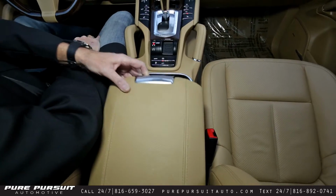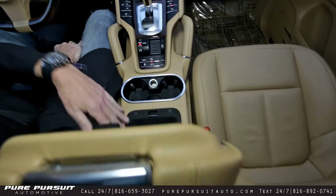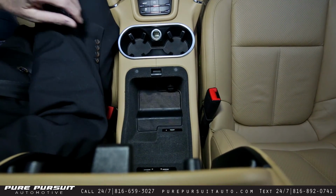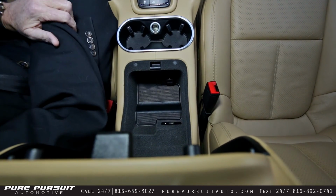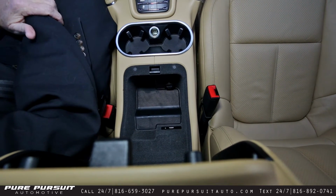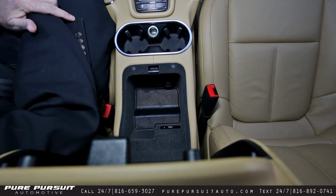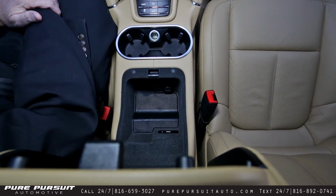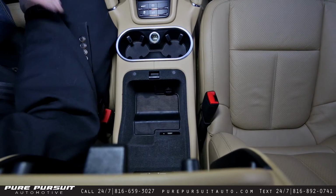Then we've got the center console glove box, which has a couple of different features to it. Number 1, you can obviously store things in here. Number 2, you've got a USB port where you can plug in your electronic instruments, and a 12-volt power source where you can also charge things up or put various other instruments into that, add your computer, your iPhone, charge your regular phone, whatever you wish.